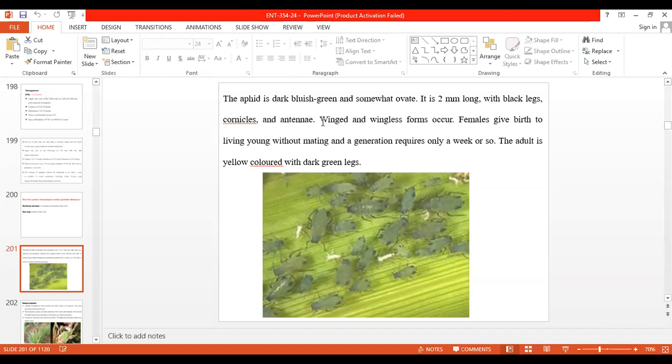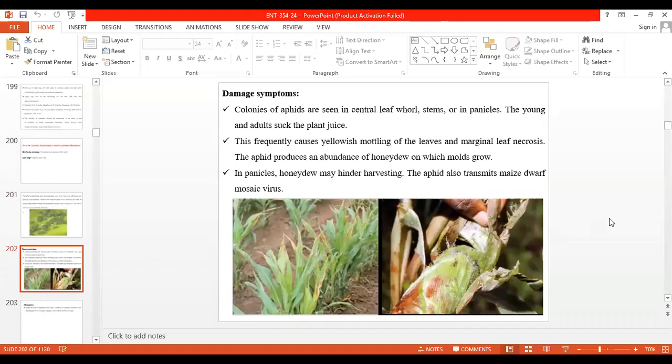The female gives birth to living young without mating, and a generation requires only 1 week. So in aphids, generally viviparous reproduction takes place. They directly give birth to the young ones without mating or without deposition of eggs. The adult is yellow colored with dark green legs. This is a sucking pest. Their damaging stage is the nymph as well as the adults.